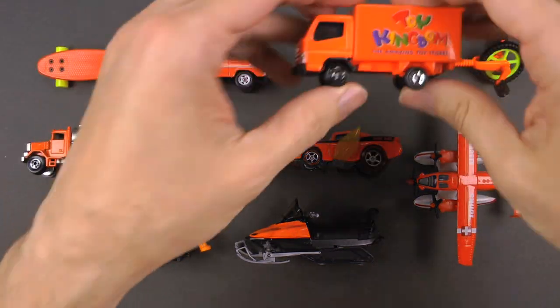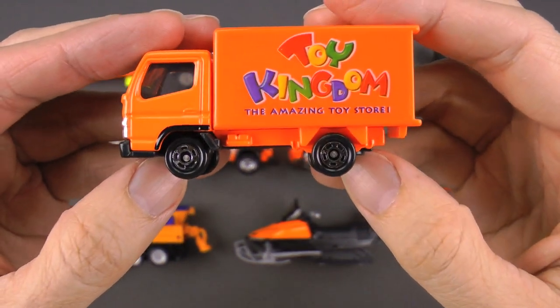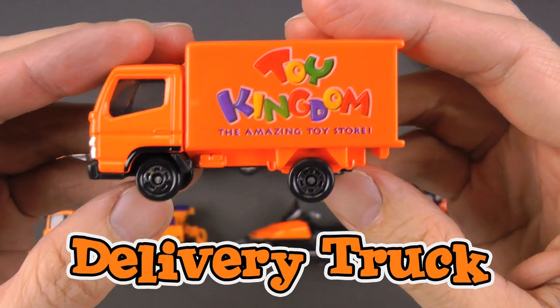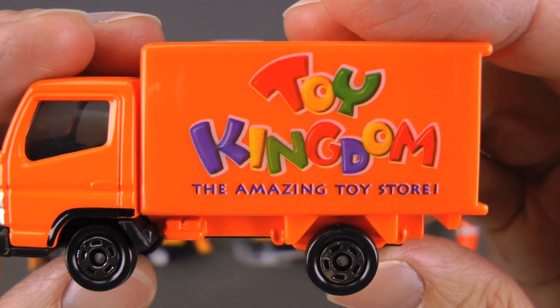Oh, yeah! Oh, I like this next one, you guys. You know what this is? This is an orange delivery truck, but I'm coming in a little bit closer. What does that say? Toy Kingdom! Yeah!